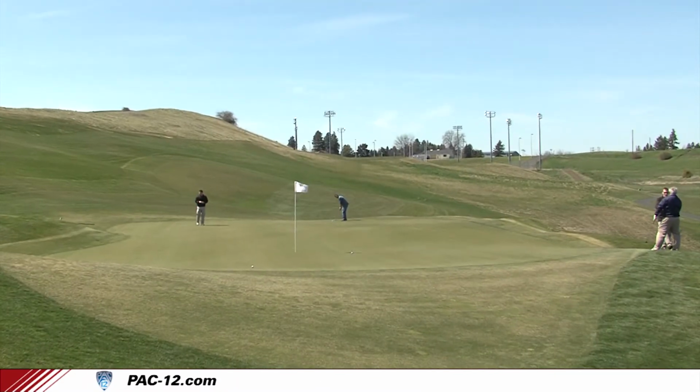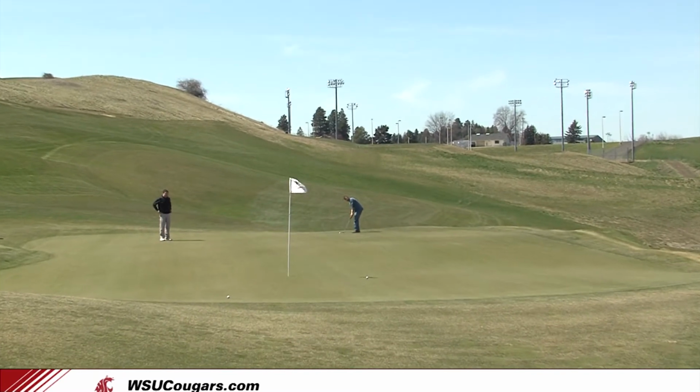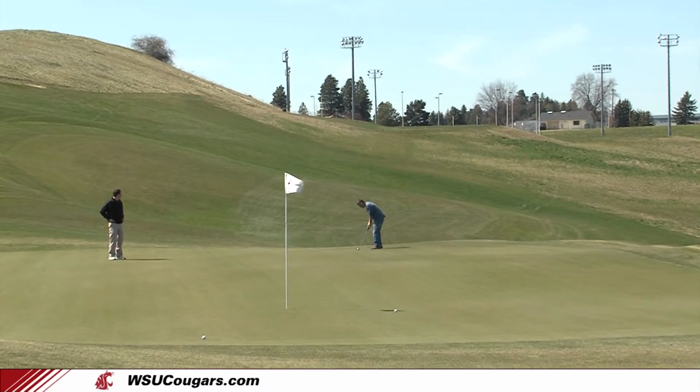The front 9 doesn't get any easier when you get to the 6th hole. From the Crimson Tees, this is the longest par 3 on the golf course, and it's difficult to get your ball on the putting surface in one.